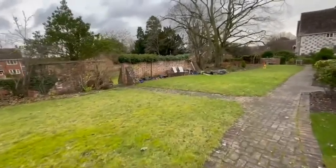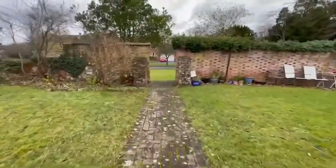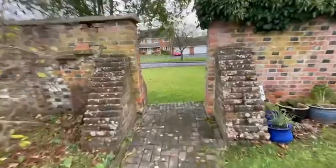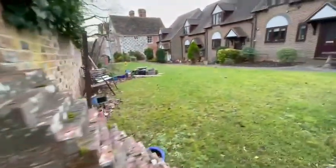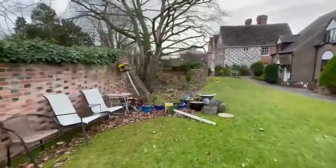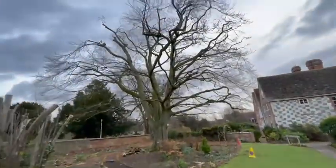So really lovely and friendly community here. You have a small separate garden, a sunken garden almost down these steps. And a really lovely place to sit out and enjoy.